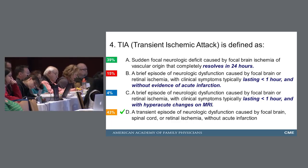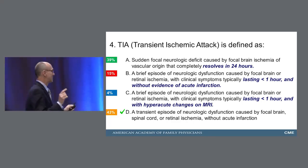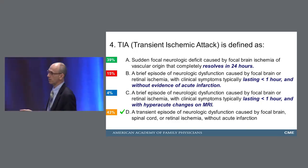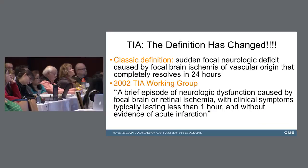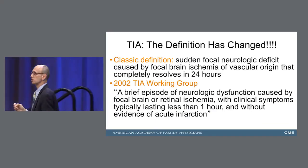Okay, love it. But only 35% had the right answer, which is D. Most of you picked the 24-hour thing. Let me go through that and why the 24-hour thing went away. We all grew up with the 24-hour thing, or at least I did. That went away in 2002.